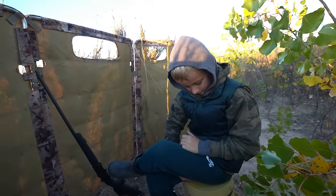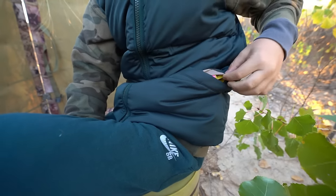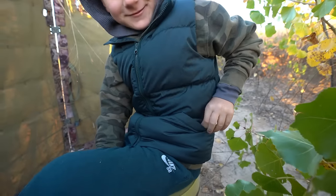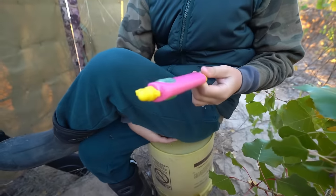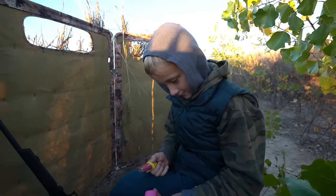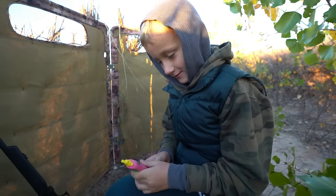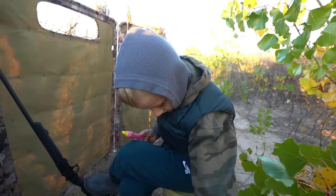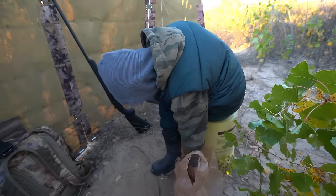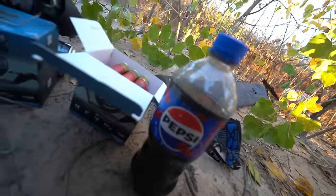What are you snacking on over there? Show everybody your blind snacks for the day. Oh, you got it in your pocket? What is it? It's juice, that's sour juice. Where's your donuts? You still got donuts in there? And a Sprite? This is what Dad brought. I brought me a Nutrageous. And a Cherry Pepsi, baby.